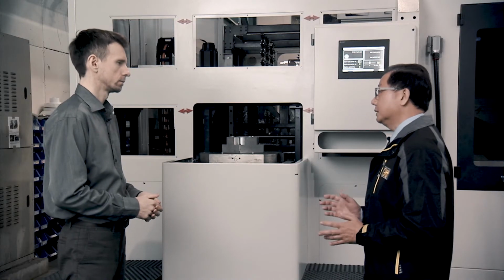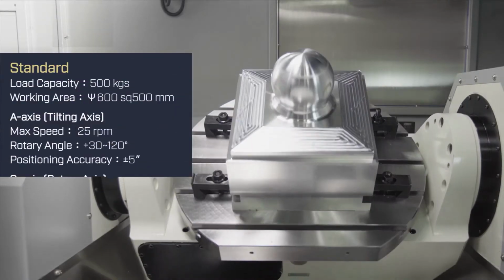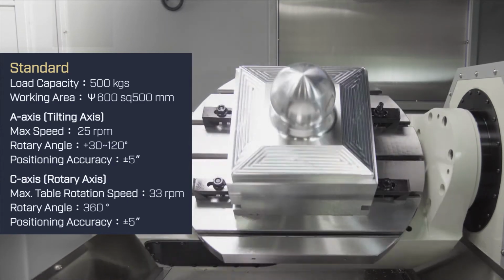Yes, the 8755AX machine design is same as this one, just without the pallet changer system. The standard rotary table is 600 mm in diameter with one gear drive system. The table load is 500 kg.